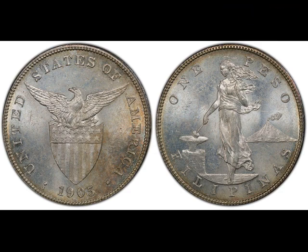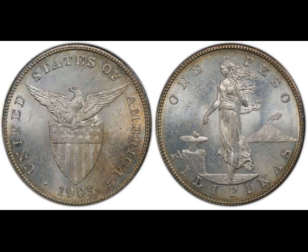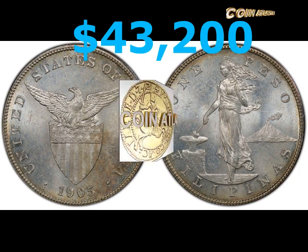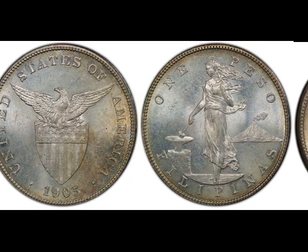The MS-64 curved serif example, in contrast, tied in top spot as the finest quality coin of that type. When this one came up for sale in April 2020, it sold for $43,200, including the buyer's premium. Not too shabby. But despite being the rarer type, it was still considerably less than the $60,000 commanded by the MS-64 curved serif specimen.